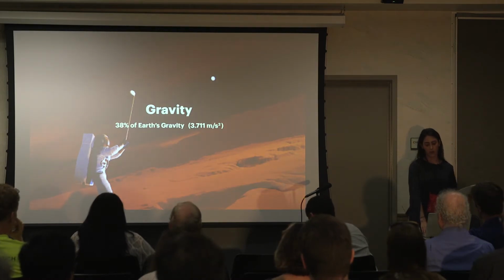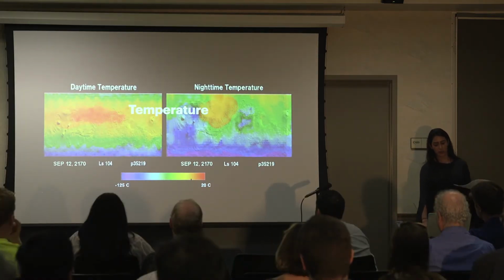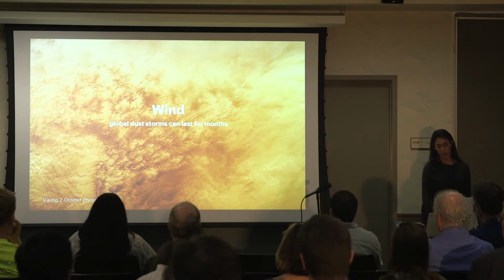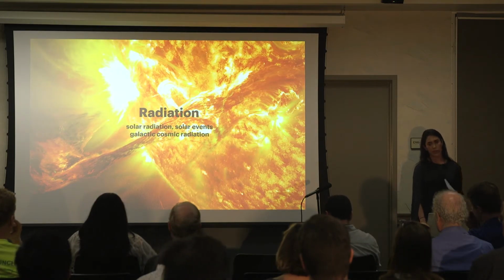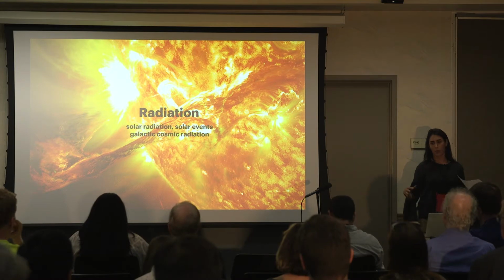Gravity, of course. Mars is only 38% of Earth's gravity. Atmospheric pressure. Temperature, of course, there's a massive temperature differential between day and night on Mars. Wind, despite the fact that it's a low pressure environment, dust storms from the regolith can last for months. And then of course radiation, which is the biggest factor and really the thesis of this project, in providing a habitat that will protect humans and prolong life for years to come.